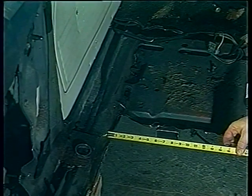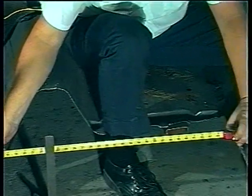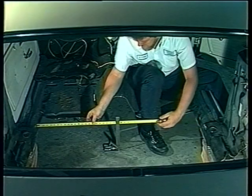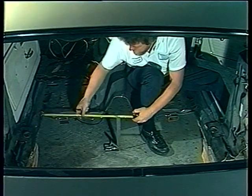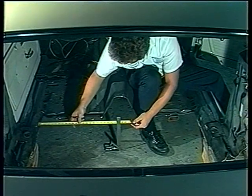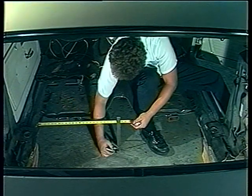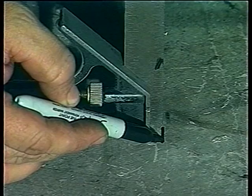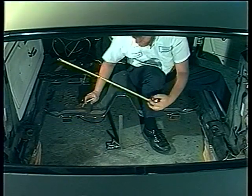When the car is level, you must now locate the center of the car as measured from the inside of the rockers and mark this location on the floor using a small carpenter's square. This mark will be used later to chalk the chassis center line on the floor.